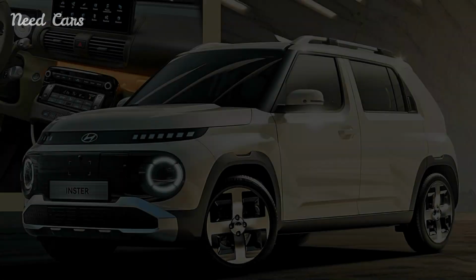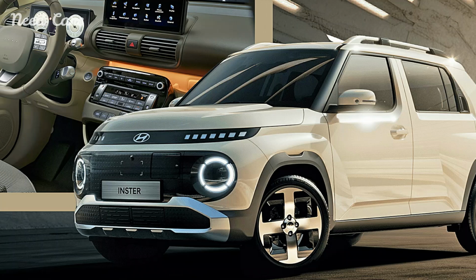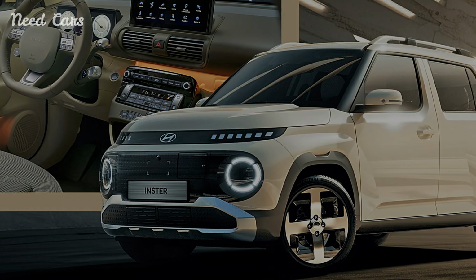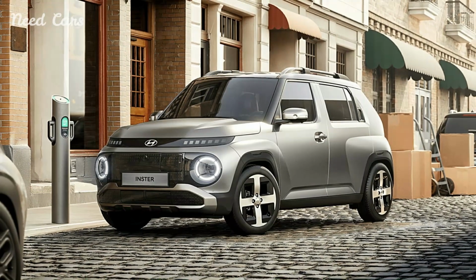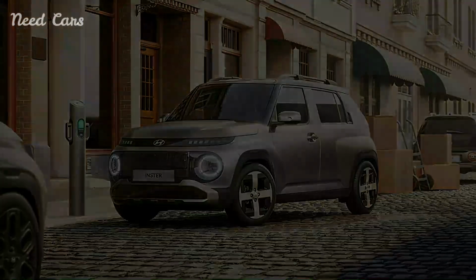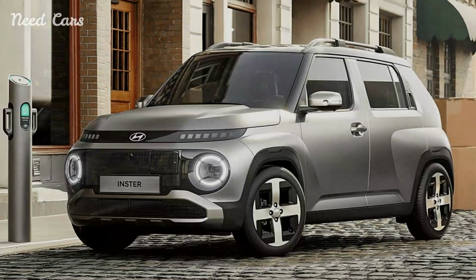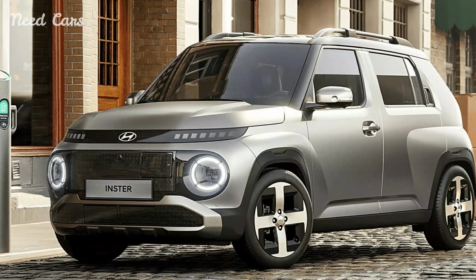The Inster represents Hyundai's dedication to innovation and meeting the evolving needs of modern consumers who prioritize sustainability without compromising style or performance. Looking ahead, Hyundai continues to innovate and expand its electric vehicle lineup, building on the success of the Inster to introduce more eco-friendly models that cater to diverse lifestyles and preferences.